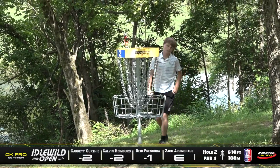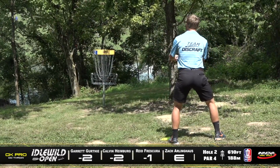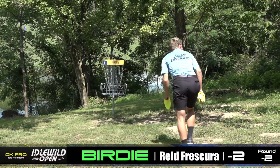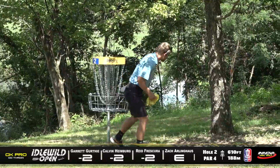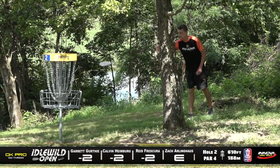Tapping in a par. It's an interesting putting style, too. He's holding that putter way out in front of him, like dead weight. Yeah, I'm trying to think of who that reminds me of. Definitely somebody. Chandler Fry does that a little bit. He holds that putter out in front of him and moves it around in his hand to feel the weight of the putter.